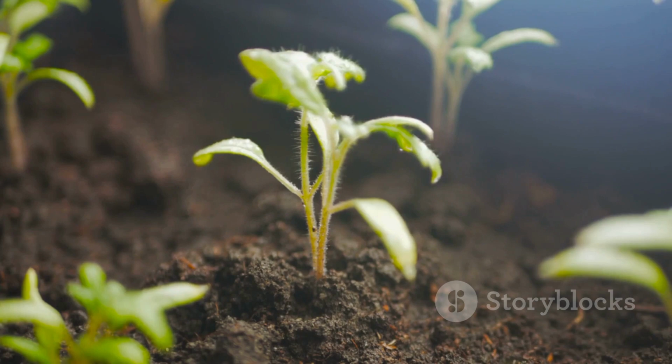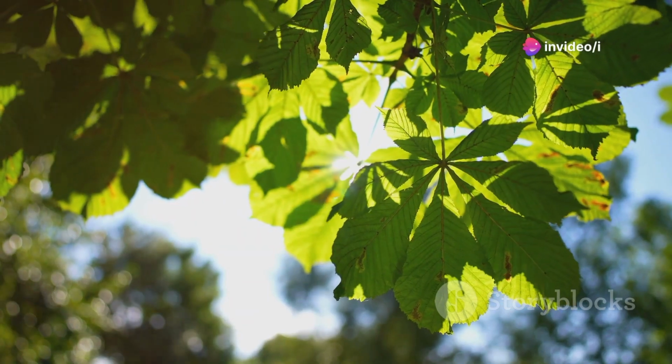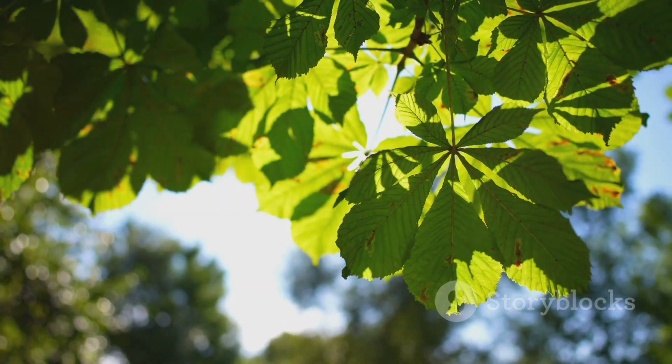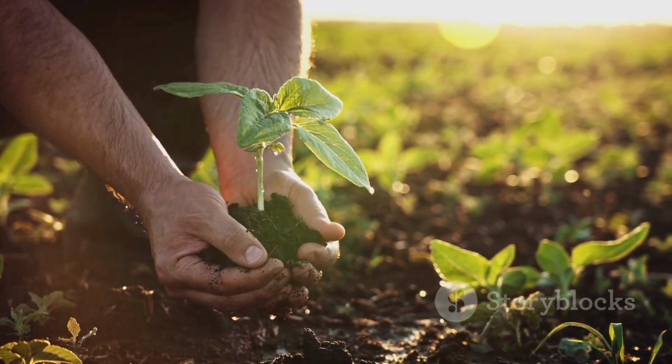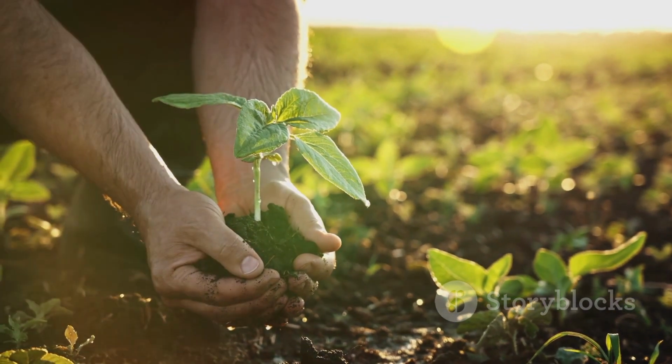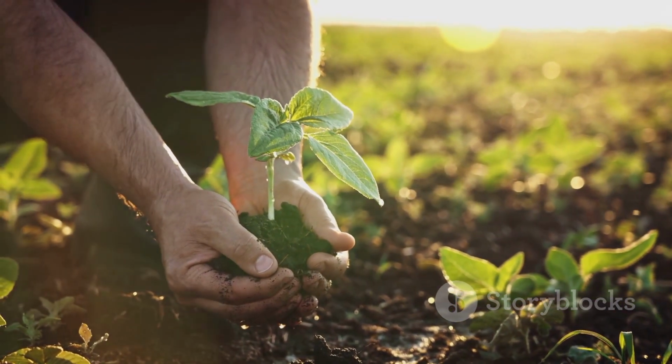This stage is critical, as the young plant establishes its foundation, preparing for the challenges ahead. Then comes the marvel of photosynthesis. Leaves unfurl, capturing sunlight and converting it into the energy that fuels growth and sustenance. This process is not just chemical, but a profound interaction with the environment, showcasing the plant's resilience and adaptability.